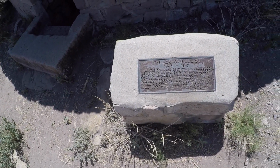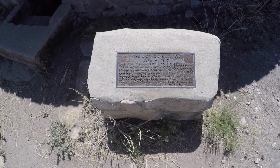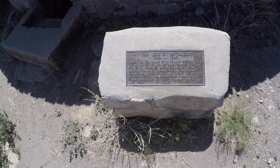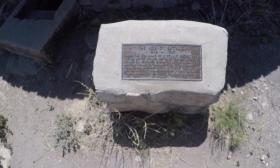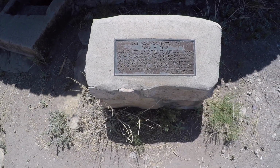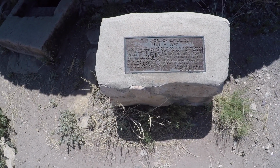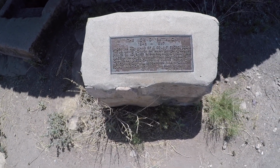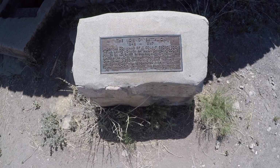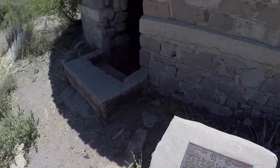The U.S. Army's Mormon Battalion camped at Cook Spring on November 16, 1846. 500 Mormon volunteers blazed a trail over 1,100 miles from Council Bluffs, Iowa to San Diego, California during the war with Mexico. History will be searched in vain for an equal march of infantry. This was put here by the Church of Jesus Christ of Latter-day Saints, April 6, 1980.